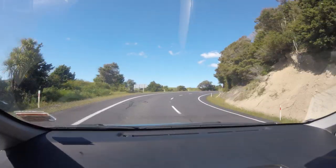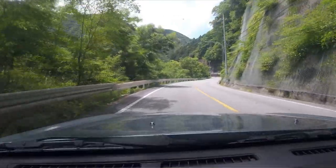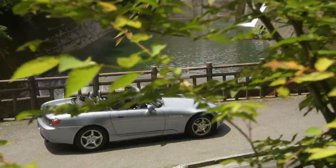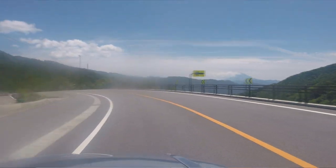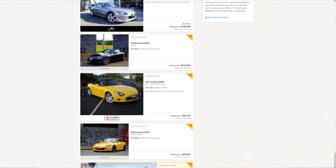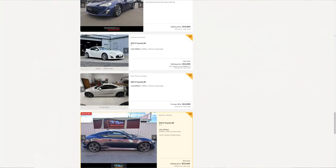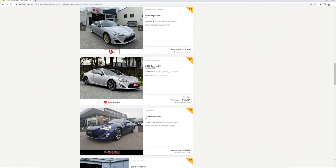Now, on a recent vacation, I had the opportunity to drive a few cool cars, such as a Honda S2000, and that made me really want to get back into a sports car again. So I decided to look at Marketplace S2000s and found they were just outside my budget. I looked at the next best thing, which is a GT86. Again, you aren't really getting that much of a deal from a GT86 paying the prices they're asking.